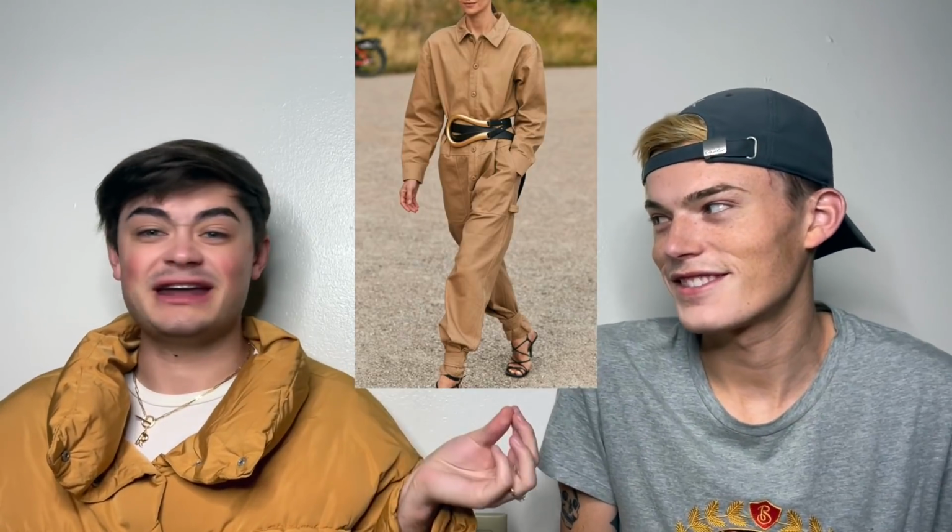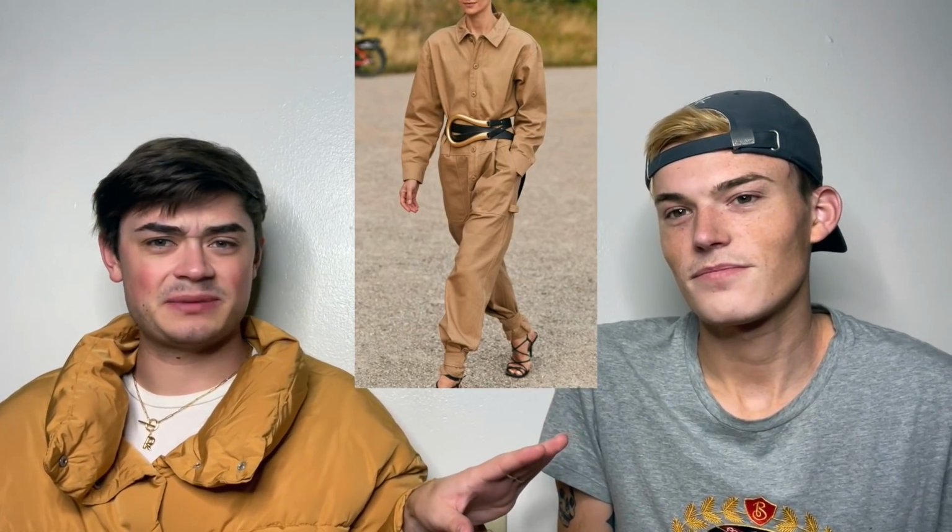I have a boiler suit. It's a Dickies boiler suit. I think it's at my parents' house, packed in a box somewhere. And I need to whip that thing out and wear it with a t-shirt underneath it. Oh, I love them.